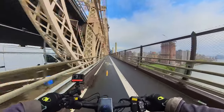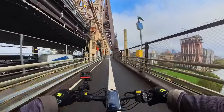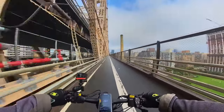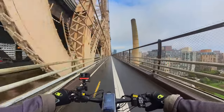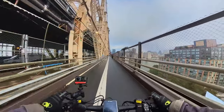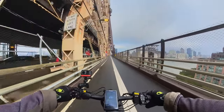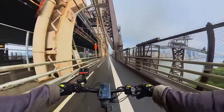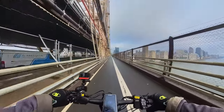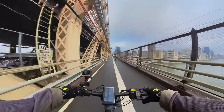And these blast fenders are doing a great job keeping me dry. Because as you can see, the bike lane is drenched from 3 days. Okay, homie. You could stick to your right. City bike has fenders, you know? Okay.